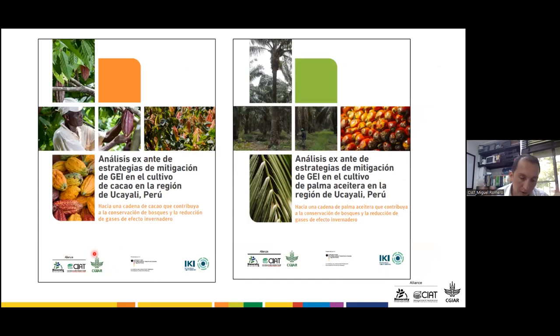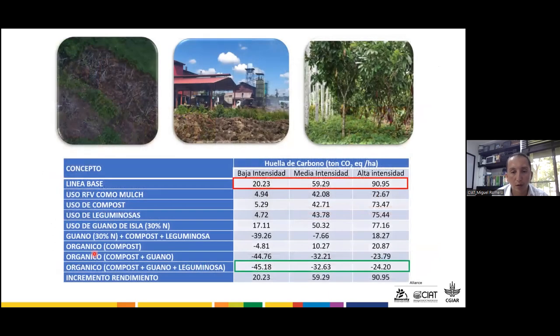We do ex ante analyses, and we have what-if scenarios. These have allowed us to identify these same producers with low, mid, or high intensity input use. And we play with a number of scenarios in terms of what if we use mulch or compost or vegetables or bird droppings, et cetera, and combinations of these, and what is more useful for them. And we have a number of what-if scenarios.